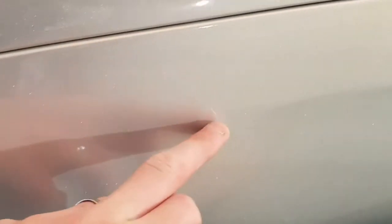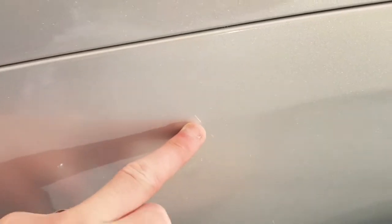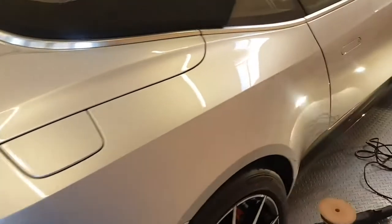£200,000 vehicle and they can't even be bothered to remove polish residue. Come on, Aston, sort your act out, guys. It's not good enough. Keep losing focus there. But yeah, progress is good.